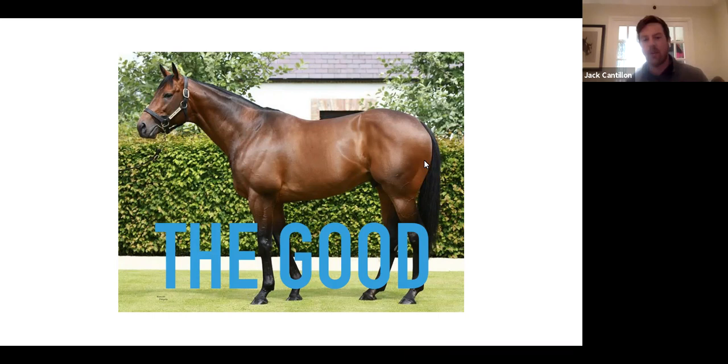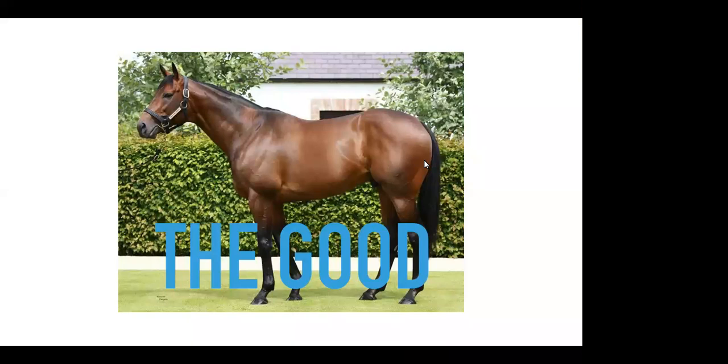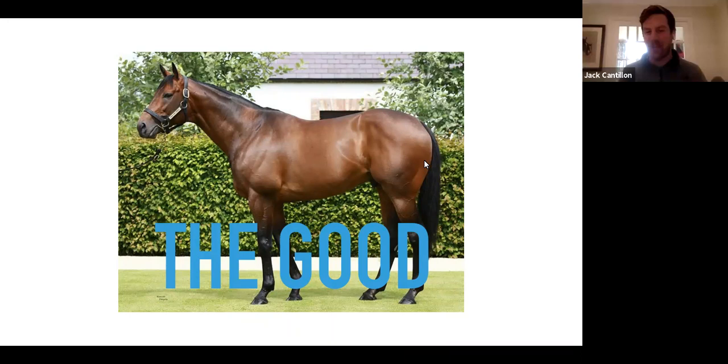Movement is my huge criteria, Jack, whether they're foals, yearlings, breeze-up horses or store horses. If a horse can't move, he's of no use to me. Okay, short and sweet. And I think that's something we consistently see. It's movement. And what gets in the way of movement?